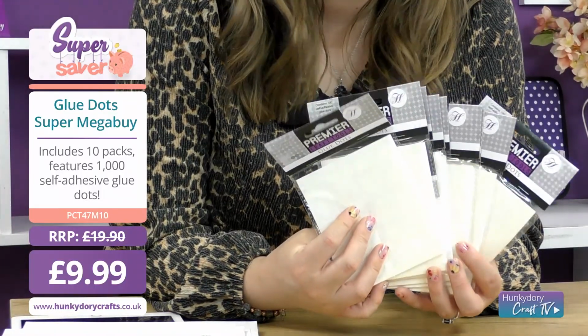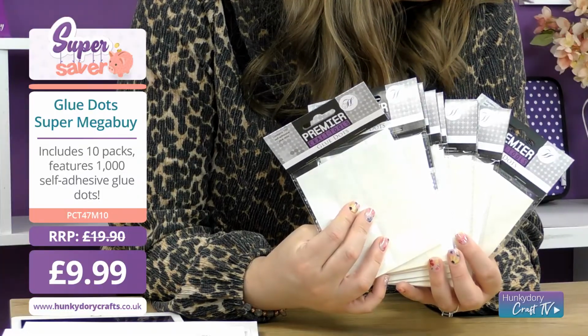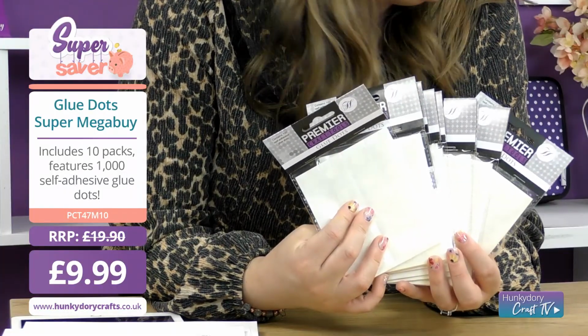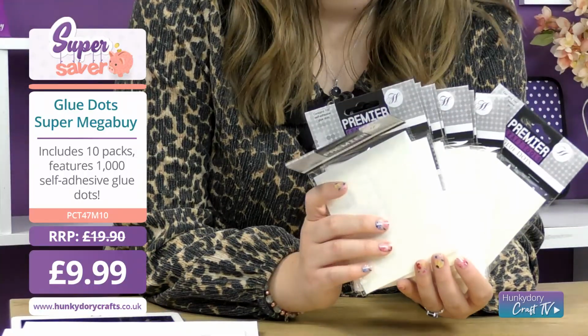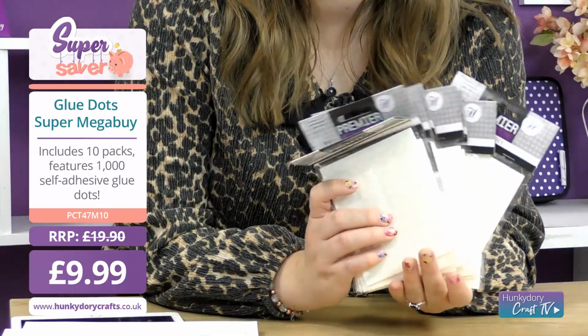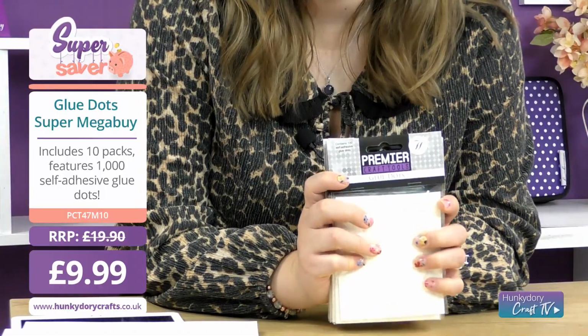And if you work with kids, I think it's quite good to use with kids because it's not very messy. Absolutely. So it's not like you're going to get glue everywhere. Yeah. And they're going to stick to a lot of different products as well. Acetate, they work great on. Mirri, they work really good on. So they have the properties of your dry adhesives, but they're sort of like glue dots.